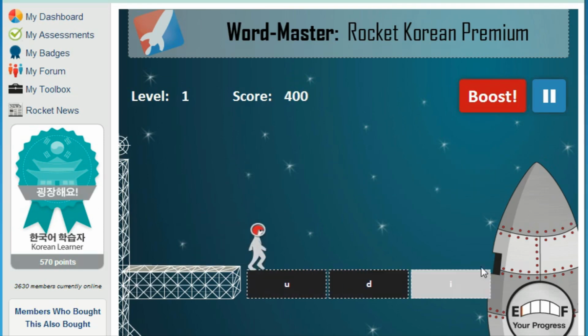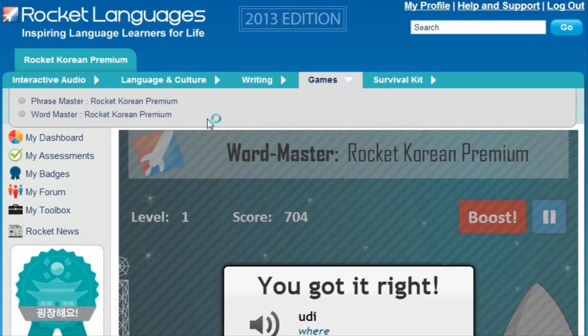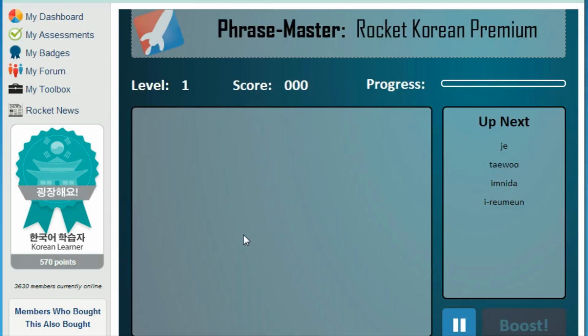PhraseMaster goes a step further by teaching you how the words fit together to create practical phrases. You'll quickly notice the patterns and conventions that apply when speaking and writing. You'll soon be able to apply them to your regular language learning.